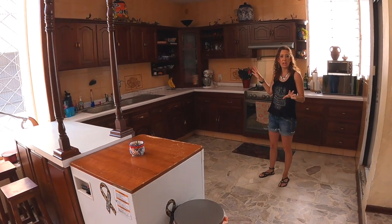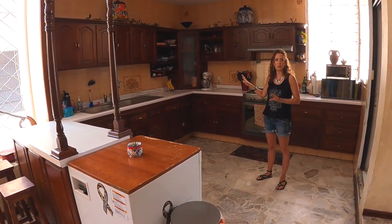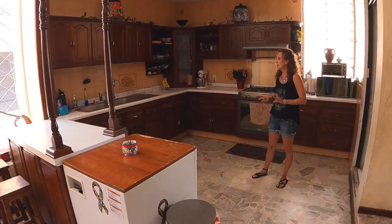So this is our kitchen. We have a very large kitchen for Mexico. Having this amount of cabinets is almost unheard of, so I was super excited to see this house and see how much space I had in the kitchen.